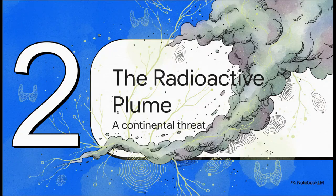So, that was the explosion itself. But the real, insidious threat? You couldn't even see it. The explosion didn't just cause a fire. It unleashed this complex, deadly cocktail of radioactive isotopes directly into the atmosphere.